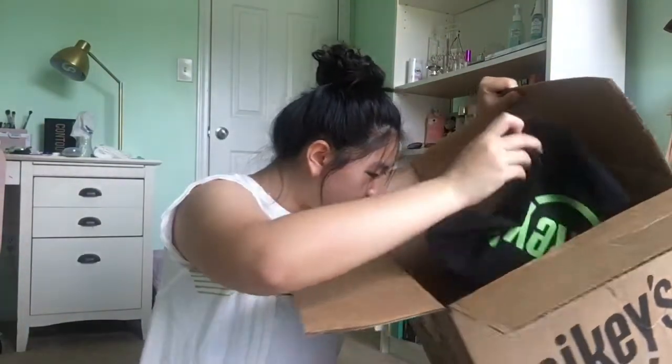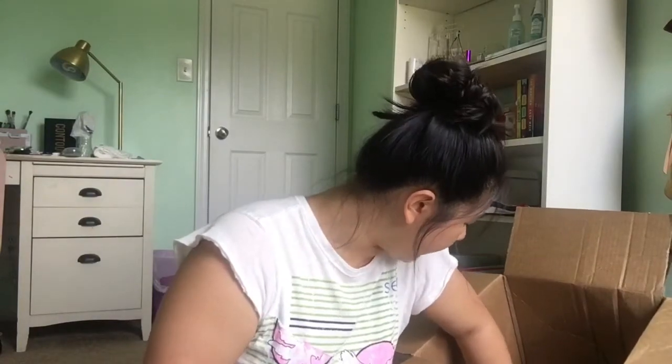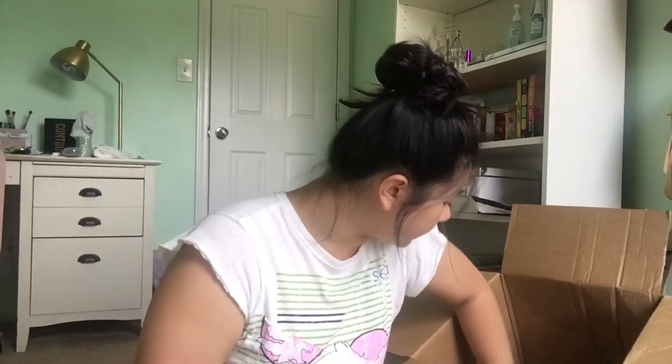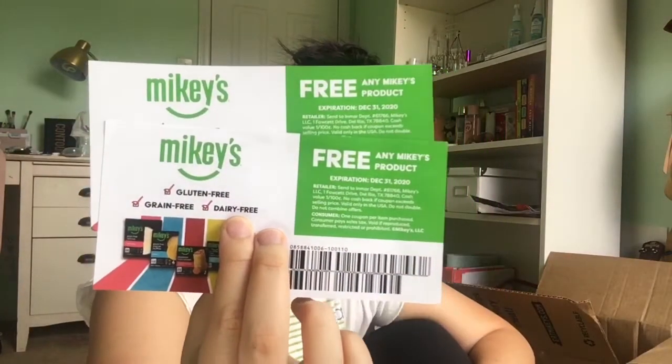Wow! First thing I see in the box is a bag with Mikey's written on it. It's a cute little tote bag. I will take it with me when I go shopping. Thank you. Ooh, we have three coupons. We have a save $1 off of a product. And we have two free coupons for any Mikey's products.